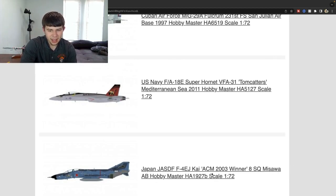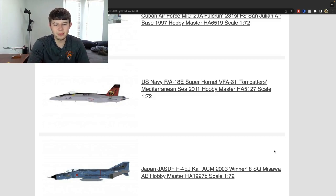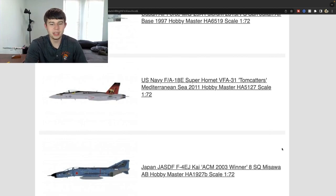Following that, we have a Japan JASDF F-4EJ, ACM 2003 winner. I'm going to try to say it slow so I can say it right. 8SQ Misawa. Okay, so that is a pretty cool looking aircraft. I think it looks really good. Hotel Alpha 1927 Bravo. Very cool aircraft. I really like the design there, and that is another very cool aircraft from Hobby Master. Really cool one. I would highly recommend it if you're looking for it.